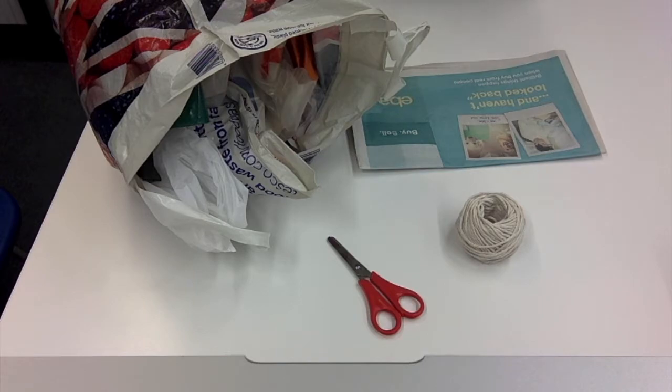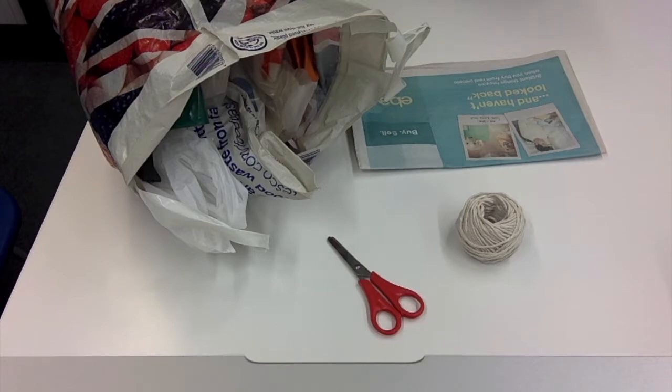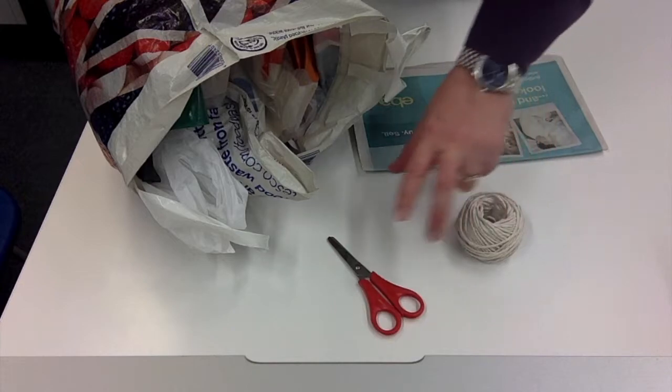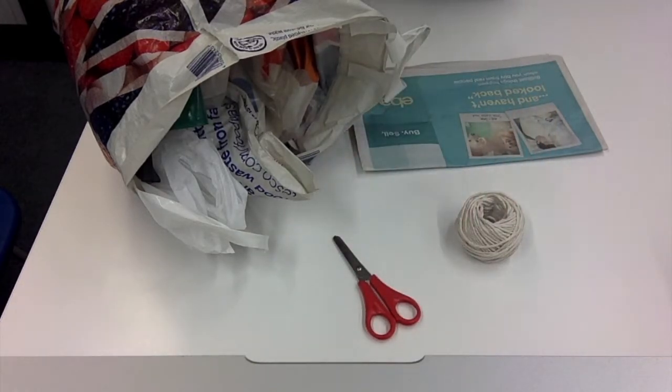Okay, so I'm going to show you how to make your own football out of plastic bags, like we saw in the advert. And for this, all you need is some old newspaper, some string, scissors, and some plastic bags.